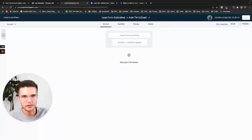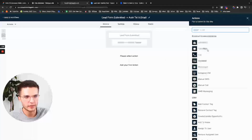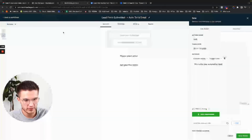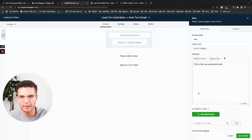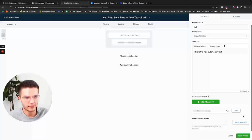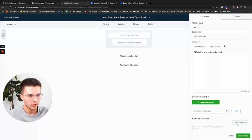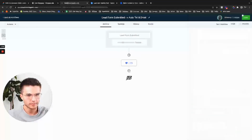And then I'm going to add a new action right here. So I'm going to do an SMS. This is the new automation test. And the other cool thing is I can do an attachment. So I can add an image, which is what we do with our clients. We like to add an image of their face, because if you're texting somebody and they can't see who you are, or there's no social proof, it's not really up to date with how you message someone on social media, right? So we're going to click save action, and we're going to publish it.